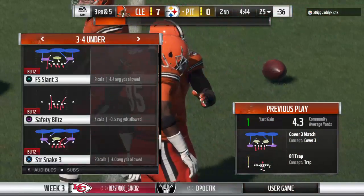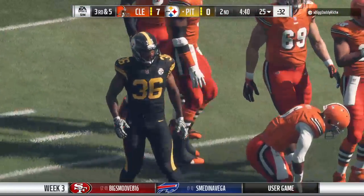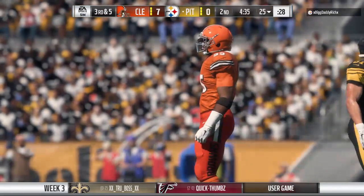Well, he hasn't made much of an impact in the running game thus far, and after that last run, not much is going to change in that area. He hasn't been able to get anything going, and really the offensive line is not helping him much.